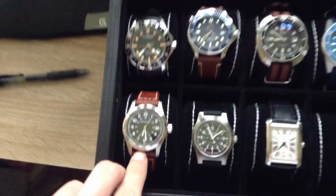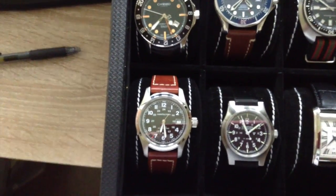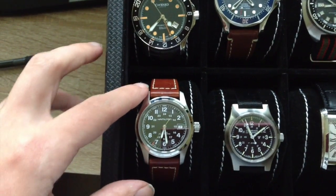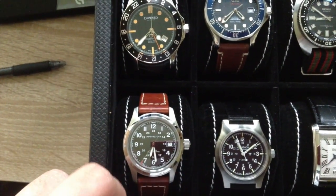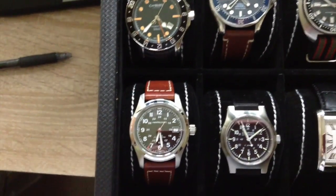Here I have the Hampton Khaki Field. For me, it's the 38mm auto. So I like the smaller size. I also have it in 42, but for me the 38 was the one I wanted. You can see it's really nicely brushed on the case with the polished bezel. And on the 38mm, the date window sits right where it should. On the 42mm, it's not quite in the right spot, and it looks a little funky to me.